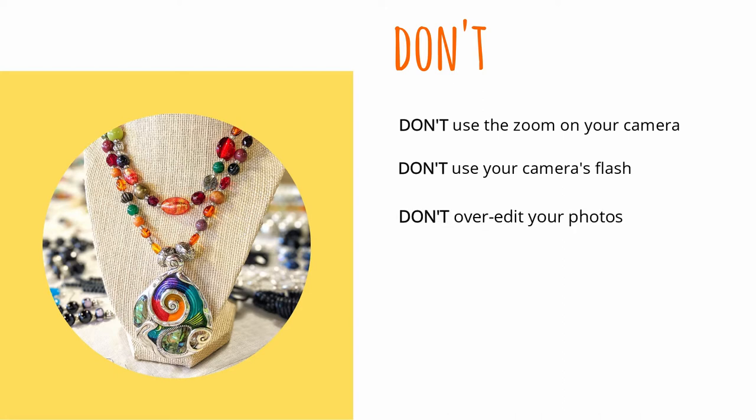Don't over-edit your photos. Using too many filters can alter the colors, giving a false or undesirable appearance to your products, so be careful with over-editing. We're going to talk later about how to minimally edit while keeping colors natural.